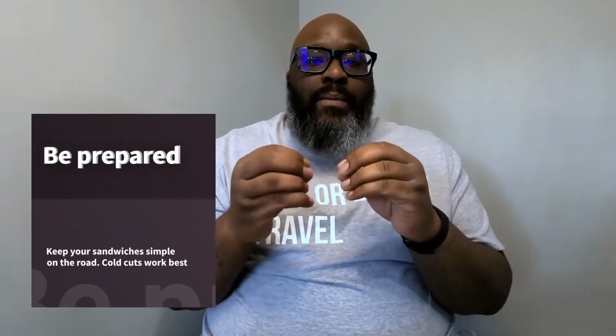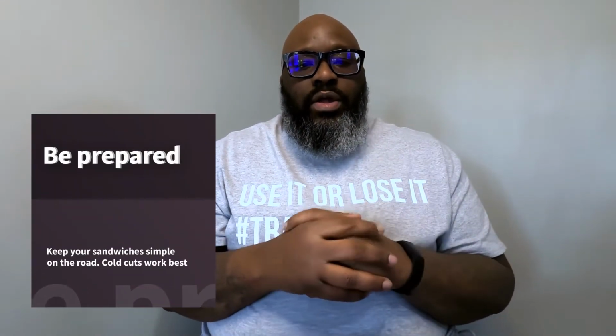Making sandwiches can be fun for kids, all right, and adults, all right. Now, simple sandwiches can be filling and not so messy. Cold cuts or peanut butter and jelly sandwiches are the best in these situations, all right. If you're like me, I like my sandwich to be pre-cut, in a more manageable way for the car.